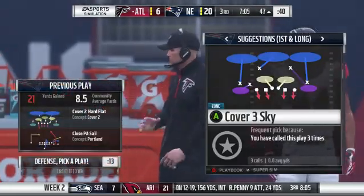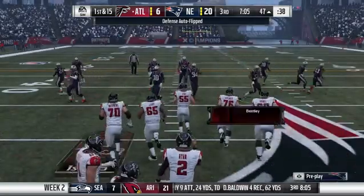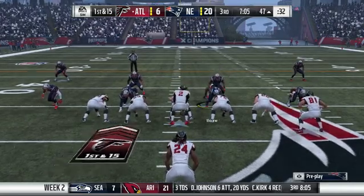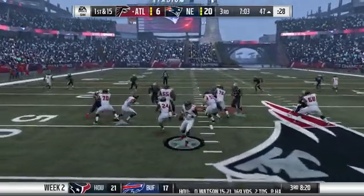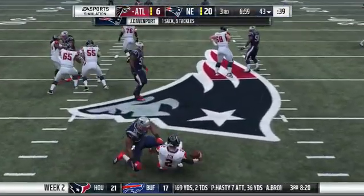And that'll set him back 5. A false start backs him up 5. 1st and 15. A fake to Freeman. Now it's Ryan. Blitz coming, and down he goes.